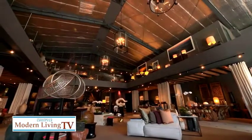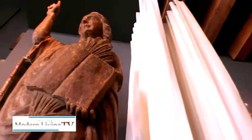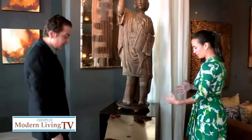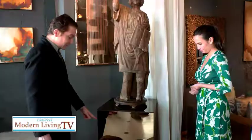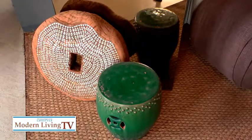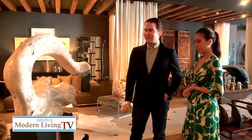Maybe later you can show us a display and what elements should go into it as a guideline for our viewers. Sure. Actually, the whole thing is a good example of what we were talking about, mixing different textures and finishes. You've got old, you've got new, you've got something sparkling, and then a pop of color. It's nice.